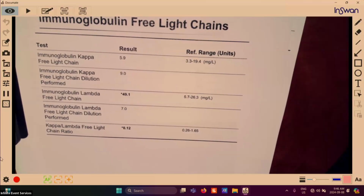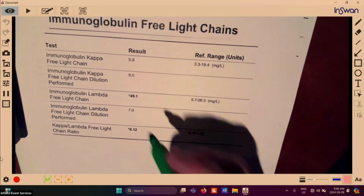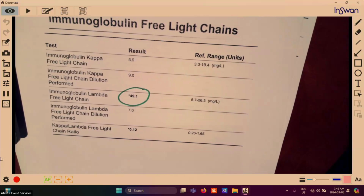So, to get that diagnosis, we're not going to do bone marrow biopsies on everybody right off the hop, because it's a very invasive test. I'm sure all of you have had it. And so we want to start off with the things we can do on peripheral blood. And so that would be this specialty free light chain test. And you can see this person has a high number of just these lambda light chains.